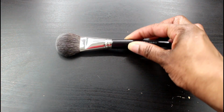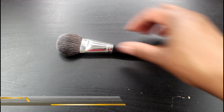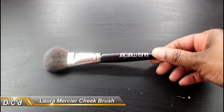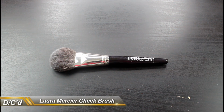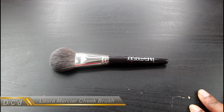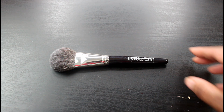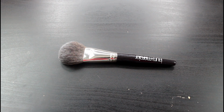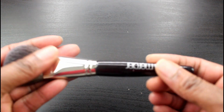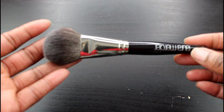I'm going to show you another brush that is no longer sold, and it is the Cheek Color Brush from Laura Mercier, and this is the travel size. I bought a travel case from Laura Mercier years and years ago, and some travel brushes came with it, and this was one of them. It's also a natural hair brush, and yes, very, very small.